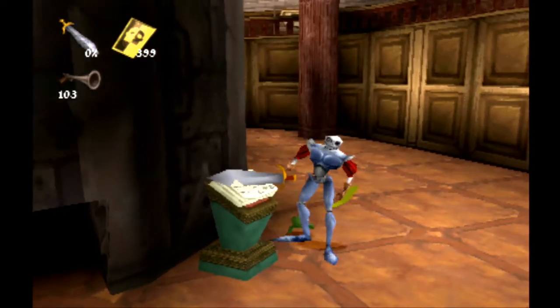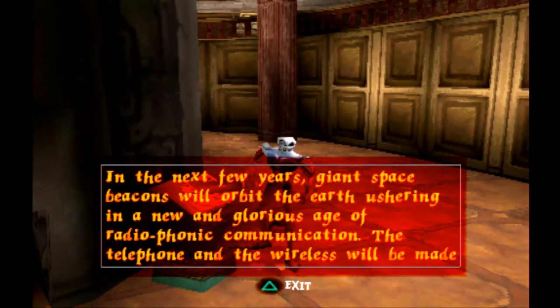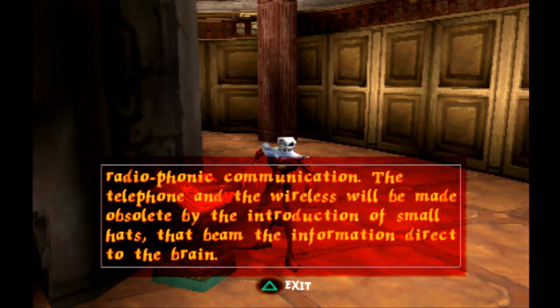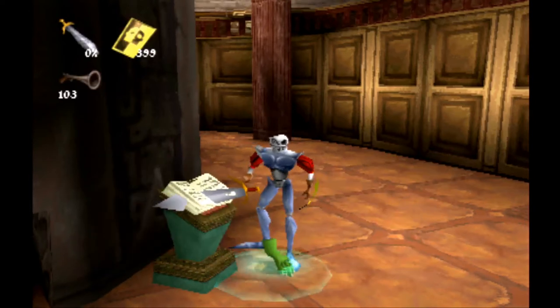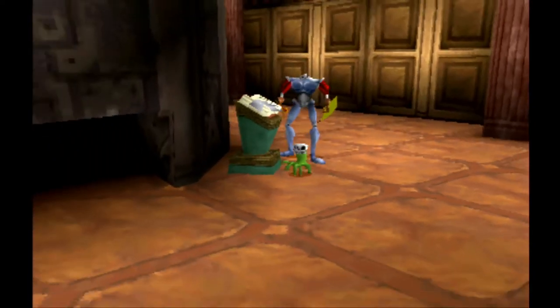In the next few years, giant space beacons will rise toward the Atlantic Sea. The telephone and the wireless will be made obsolete by the introduction of small hats that beam messages to the brain.